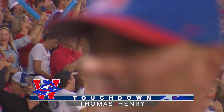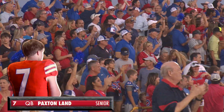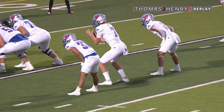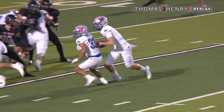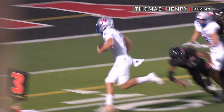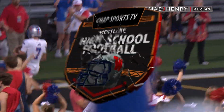A running quarterback. We came in talking about Caden Leone being the guy on the ground as a dual threat. This time, Paxton Land takes what the defense gave him. Followed Jack Kaiser to the end zone. Touchdown, Westlake, for Paxton Land. A big 6'3", 205-pound frame. That's his first rushing touchdown of the season.